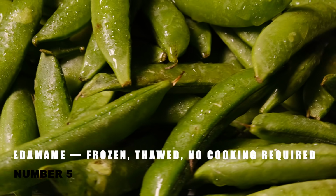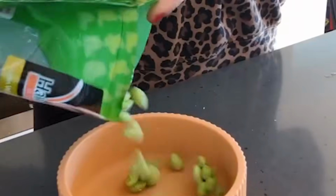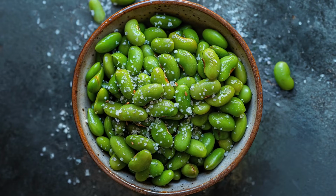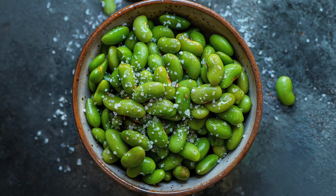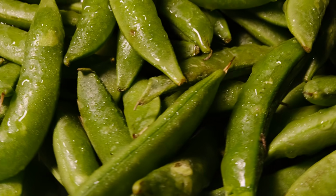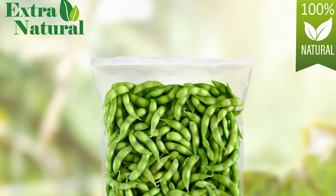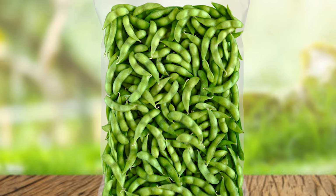Edamame, frozen, thawed, no cooking required. Frozen edamame thaws in cold water in under 10 minutes. No heat, no stove, no microwave required. 1 cup of shelled edamame delivers approximately 17 grams of complete protein, one of the very few plant sources that contains all 9 essential amino acids in meaningful quantities. It also provides 8 grams of fiber, significant iron, folate, and vitamin K2.